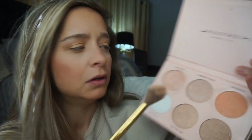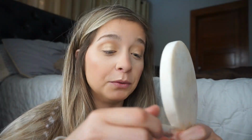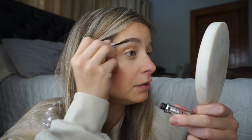Team, I am going to go in with Forever Young and a little mix of Kitty Cat. Kitty Cat and Forever Young. But what I do, and this is just to make them a little darker, is I take the Benefit Gimme Brow, and I do believe this comes in a bigger package or a bigger tube. This was just a gift I got for Christmas, a gift set, and I just run this through it.